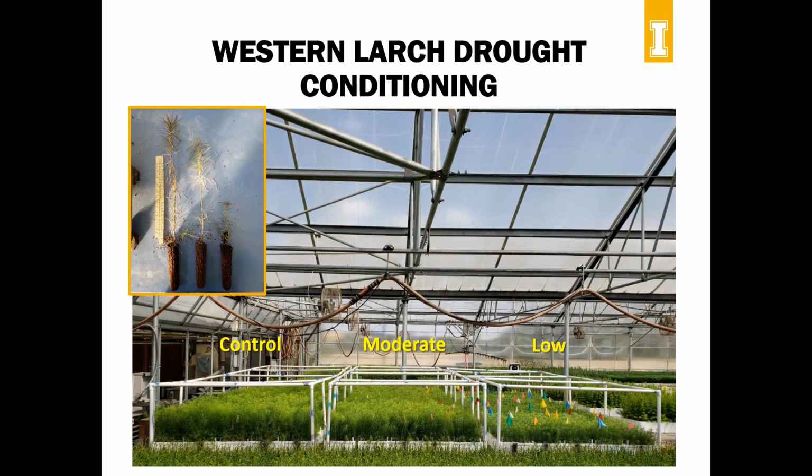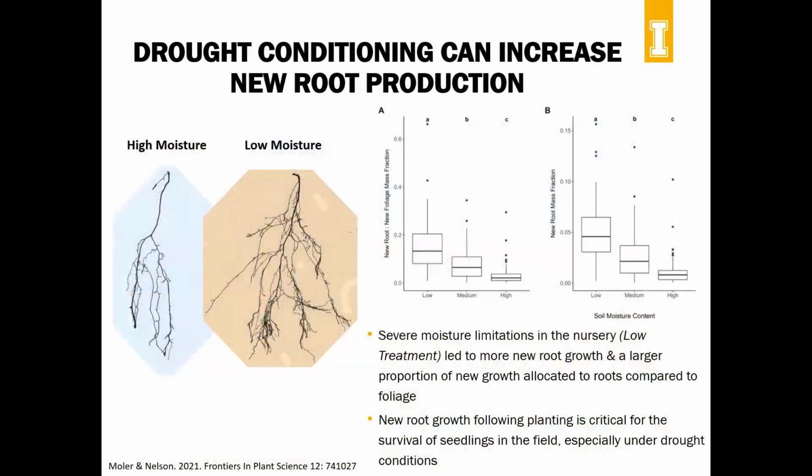So every single one of those trays in that picture there have pin flags, and you can see how we manipulated the morphology of the seedlings by how you can see the pin flags. So under the low treatments, you can see the pin flags, so they're shorter, and the control ones were much taller. At the end of the phase, you can see in that upper left-hand picture what the seedlings look like when we went to go pack them at the end across that gradient from control to low.